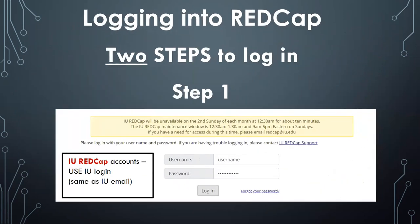So after you get your account, you'll want to log into REDCap. Again, IU, you use the same as your university login. So your username and then your password or passphrase if you're IU. If you're a collaborator, then you'll be given a username and you will create your own password.